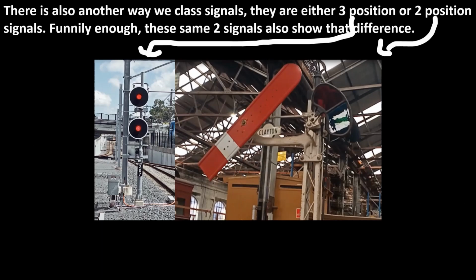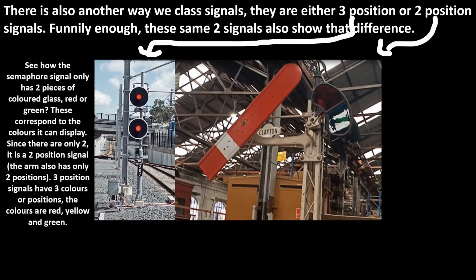There is also another way we class signals. They are either 3-position or 2-position signals. Funnily enough, it's the same two signals that show that difference. See how the semaphore signal only has two pieces of coloured glass, red or green? These correspond to the colours it can display. Since there are only two, it is a 2-position signal. The arm also has only 2 positions.